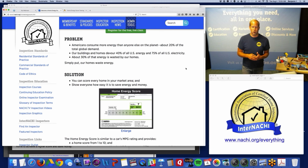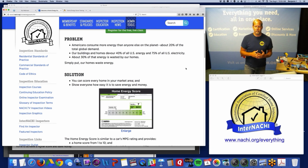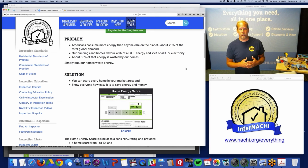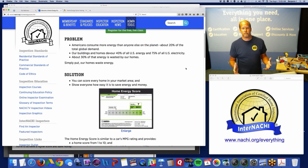You can score every home in your market. You can show everyone how easy it is to save energy and therefore money. The home energy score is a service you can provide to clients in your neighborhood without any regard to a real estate transaction. There doesn't have to be any real estate transaction.